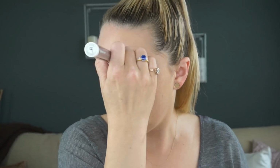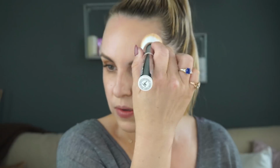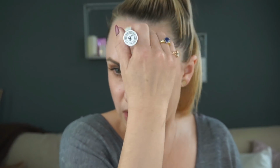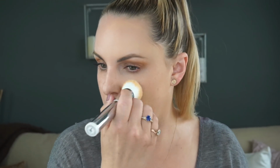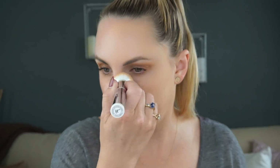You definitely can layer this, I can tell you already, but the brush is moving it off of my forehead a little bit, in the places where I really need some coverage. All right. Okay, so I'm just going to buff this into the skin. I really don't love a brush on the forehead. I'll be very honest with you. I love to press the foundation into the skin.